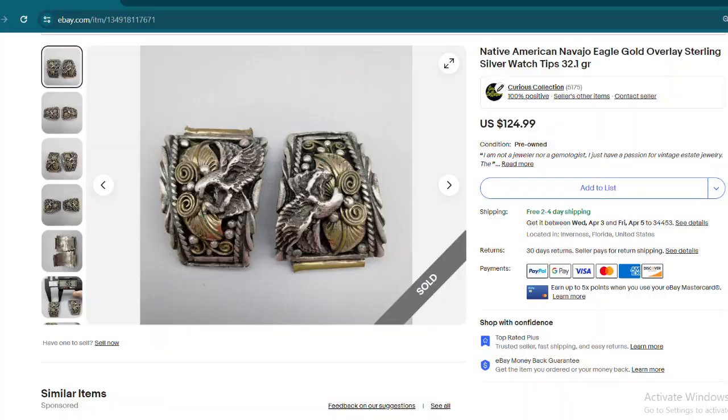And this is another one that just kind of hurts my heart. So this is an amazing... No, you got the watch tips. That one there. Okay, sorry. Yeah, okay, never mind. We got another watch tips. So these are super cool too. They have like this eagle on the side, and then it's the gold over the sterling silver. And these were super heavy too. These were 32 grams. So again, $21 in melt value. Yeah. Yeah, so these were super cool.